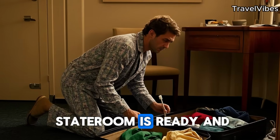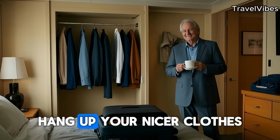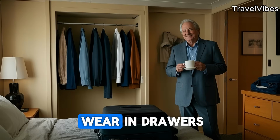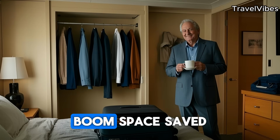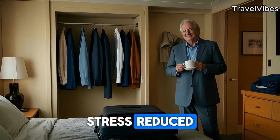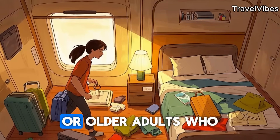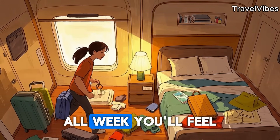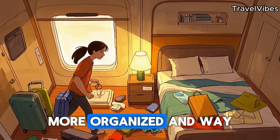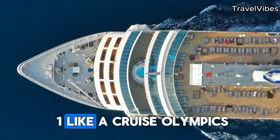As soon as your stateroom is ready and your bags arrive, take 10 minutes to unpack properly. Hang up your nicer clothes, roll up your casual wear in drawers, and this is key, slide your suitcase under the bed. Boom. Space saved. Stress reduced. This one's especially helpful for US travelers cruising with limited storage or older adults who just want to move around safely without stepping over shoes and swimwear all week. You'll feel more at home, more organized, and way less annoyed when you're not digging for your toothbrush in the dark.